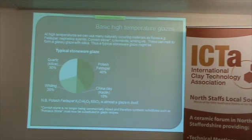So, if we want to make stoneware or porcelain glazes, we can use many naturally occurring materials as fluxes. We can use the feldspars, nepheline syenite, Cornish stone, colemanite, whiting, and they can form a glassy glaze with silica. And a typical stoneware glaze, for example, now these are transparent, clear glazes, would be potash feldspar 40%, quartz 30%, whiting 20%, and china clay 10%, what we call the 4321 glaze. It's very popular with studio potters.